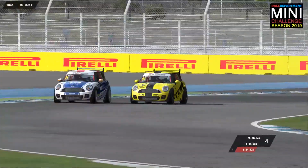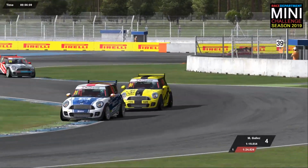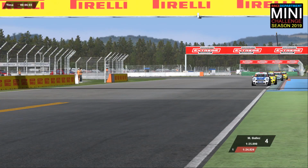Great driving for both of these. It's great, leaving each other just enough room, but not too much. And Patterson holds on to the position of 3rd. Good driving, guys. Good driving.